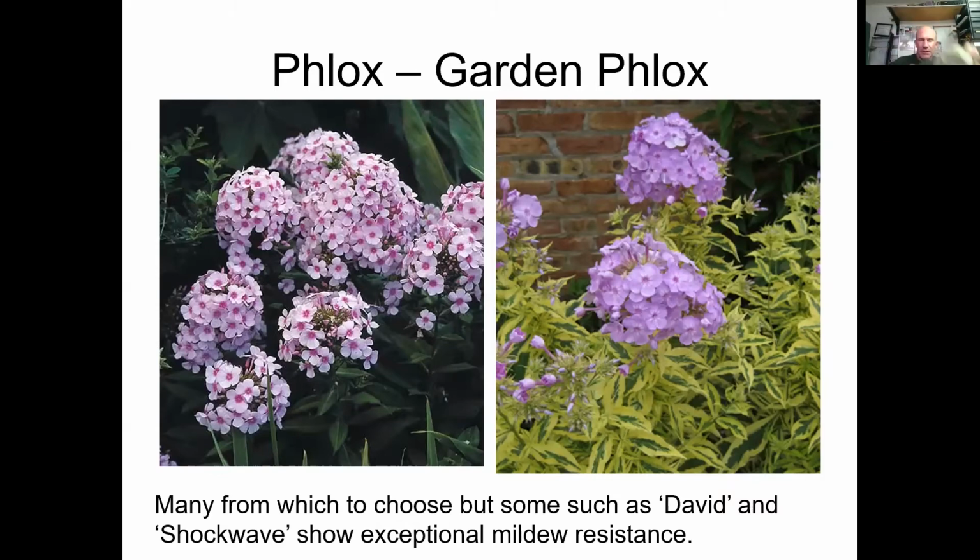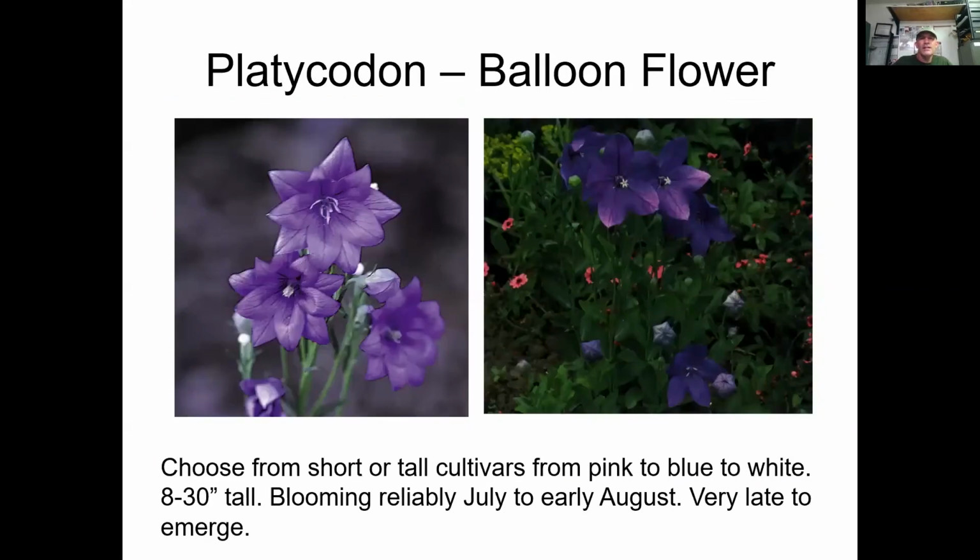The one that I'm showing on the screen is sort of fun because it has the pretty flowers that you're used to on a phlox, but the one on the right also has variegated foliage. So even when it's not in bloom, you have this bright gold and green mound of foliage that you can enjoy in May when they're not blooming, and June mostly when they're not blooming, and even into the fall. And note that it says David and quite a few others have exceptional mildew resistance. David is a pure white upright garden phlox.